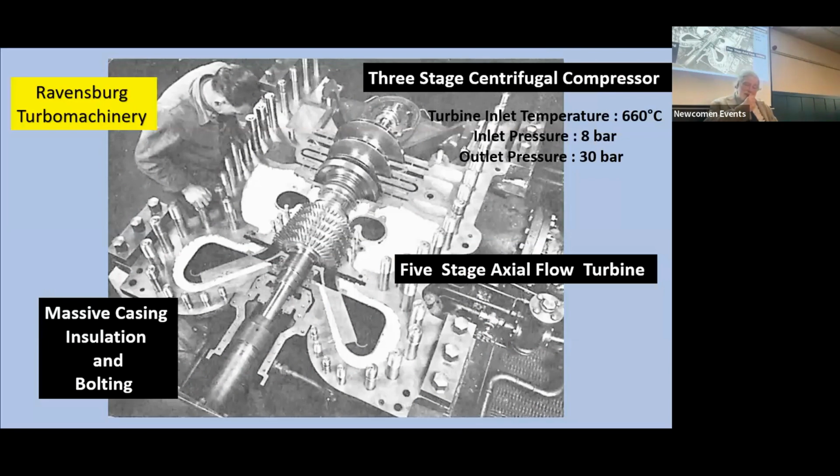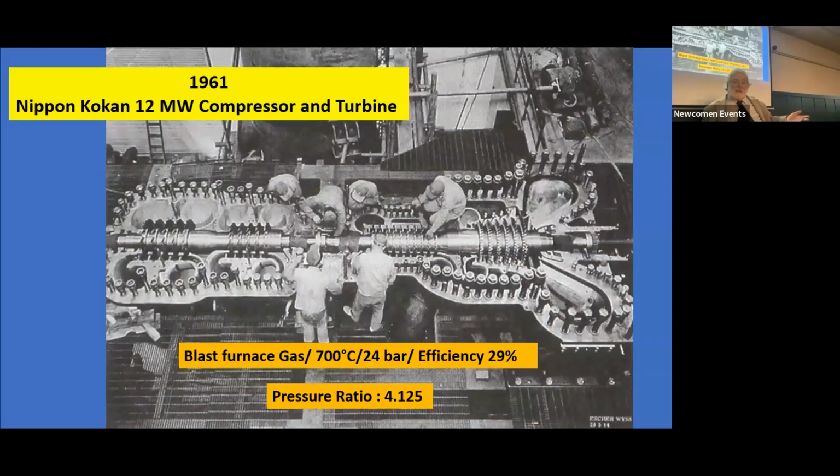Well, let's have a look at the turbo machinery. Some of the salient facts. This is, again, a very good German plant at Ravensburg. This was using a centrifugal compressor and an axial flow turbine. But I wonder if you can see the guy bending over these enormous bolts, because, as I've explained, the whole thing works at really quite high pressure. It's not going to be a lightweight turbine casing that you need for an aircraft engine. Okay. And it's a similar story over in Japan. Here we've got a unit running on blast furnace gas.